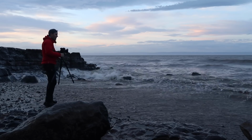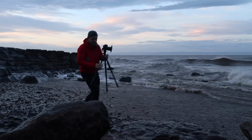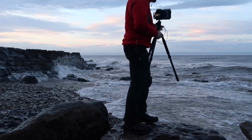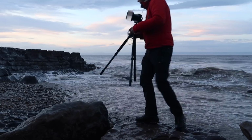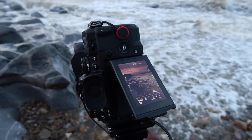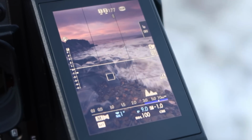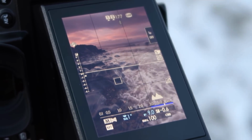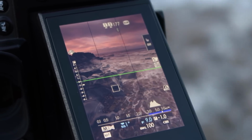Absolutely awesome. I love the waves. Incredible. Right, I'm going to move. I'm going to try and get a different composition. I might actually go for a portrait shot from about here, a bit higher up, just so I can see over them rocks a little bit more as well. I've got a couple of options.